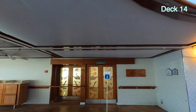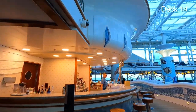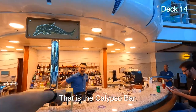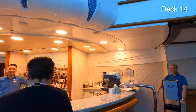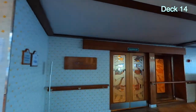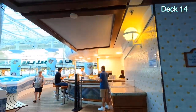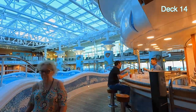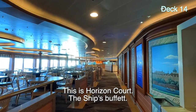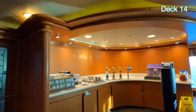In there is Horizon Court, the ship's buffet. This, of course, is the Calypso Bar. So, now the buffet. I've crossed over to port again. The buffet is in there and on that side, and we're going to cross back over and go in on that side. There's a hand washing station, and there's usually a person here asking you to wash your hands, but this side is closed, that's why I came here, so we wouldn't have to deal with any people.